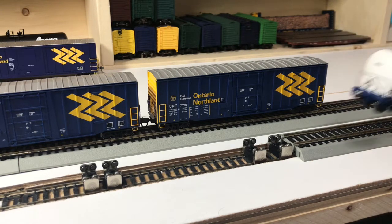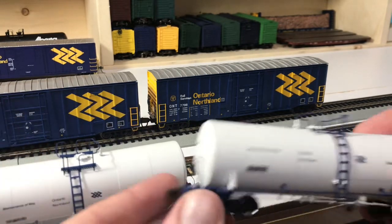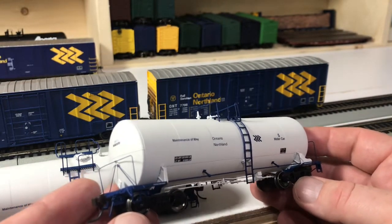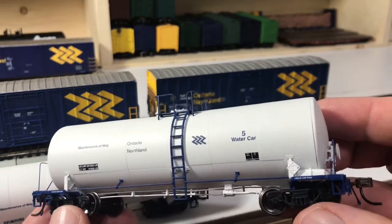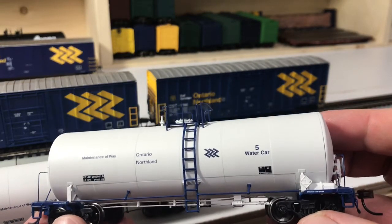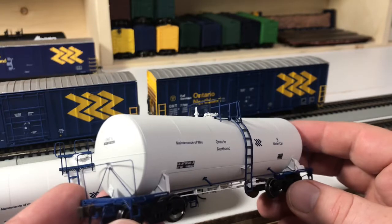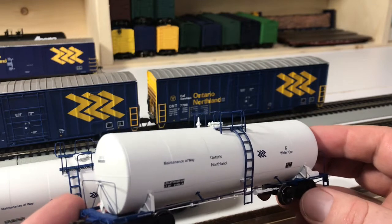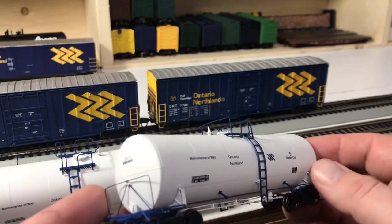Finally, I'd like to take a look at these Atlas tank cars that they provided in 2 different road numbers. Tank car number 6 and tank car number 5. Now this is a model of a 17,600 gallon corn syrup tank car. Now the Ontario Northland had very similar looking cars, but they were used for maintenance of way as water cars. Now comparing this model here to Ontario Northland's actual water tank cars, they're reasonably accurate in many regards.